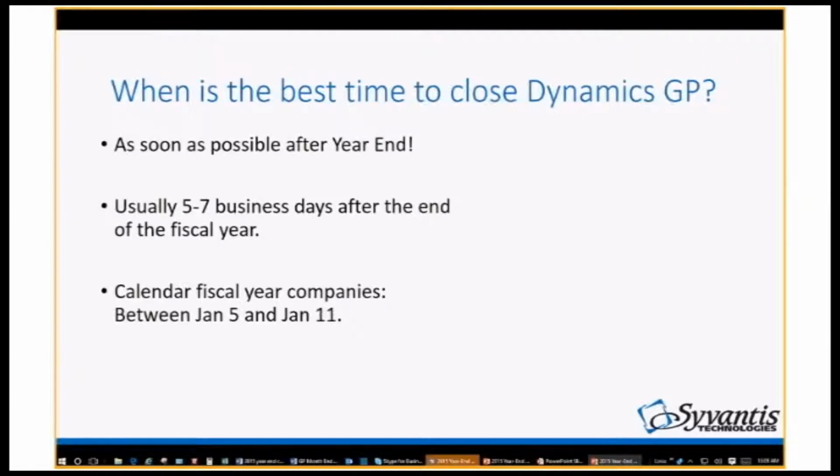I want to tell you this now so that you're prepared that it is a very fast close procedure, but the good news is it was a very fast close procedure.